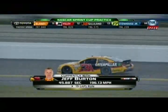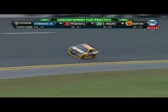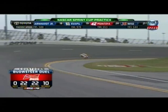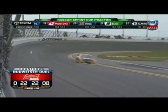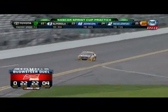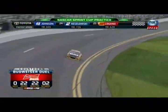Jeff Burton in the Caterpillar Chevy, 16th on the board. 25 of the 45 cars entered in tomorrow's Budweiser Duel have practiced so far. And Burton is the quickest of the RCR Chevrolets who've been on the track. Yeah, he's the only RCR Chevrolet who's been on the track in this session. I see a little bit of bounce in Jeff Burton's step right now.